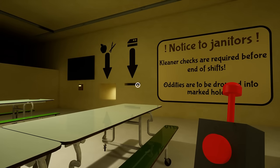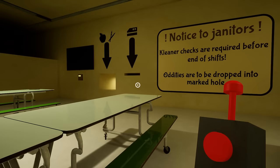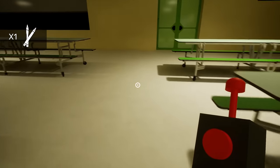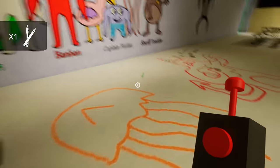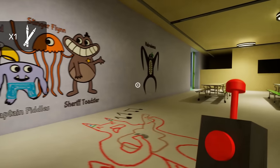Notice to janitors. Cleaner checks are required before end of shifts. Oddities are to be dropped into marked hole. Guess I need to pick up around here. Not sure what the point of the cleaner is then, but okay. My kids should know better than to leave crap laying out. We're having a talk when we get home.